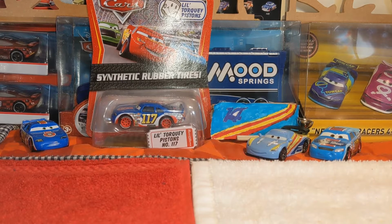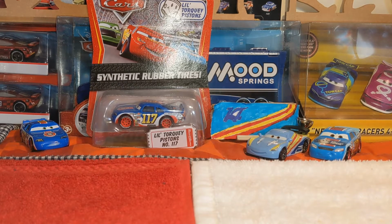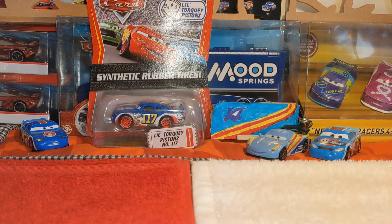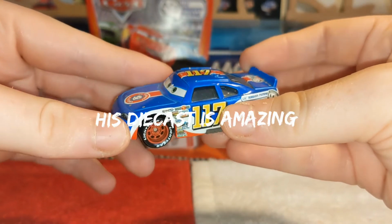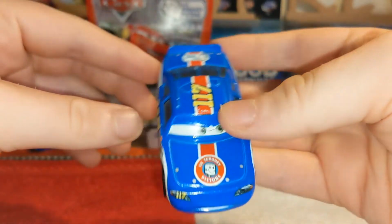And if you don't know any facts about Ralph Carlow, I think today is the day that you should watch this video, because there might be some facts out there you don't actually know about this Piston Cup racer. So yes, anyways, guys, today's episode 31. Today I'll be taking a closer look at Ralph Carlow here, and he just looks amazing. You can see, of course, it's red, white and blue. You gotta love that paint job.